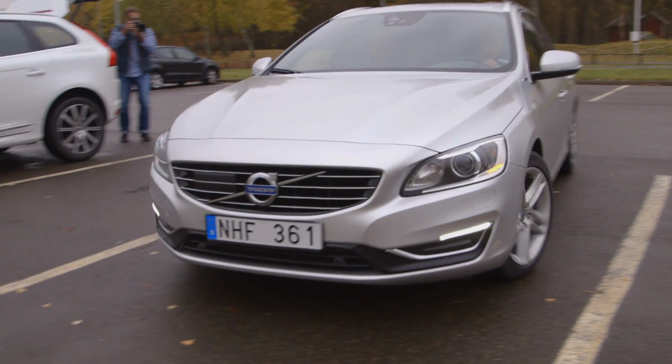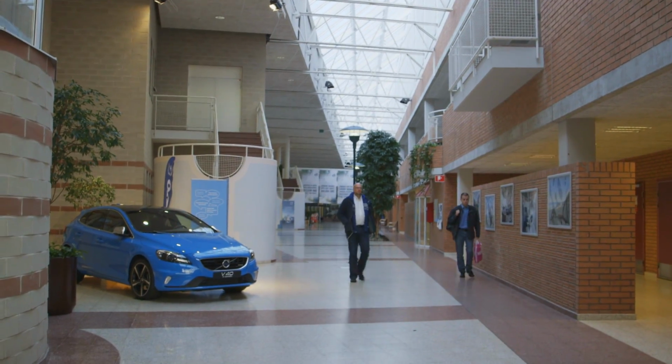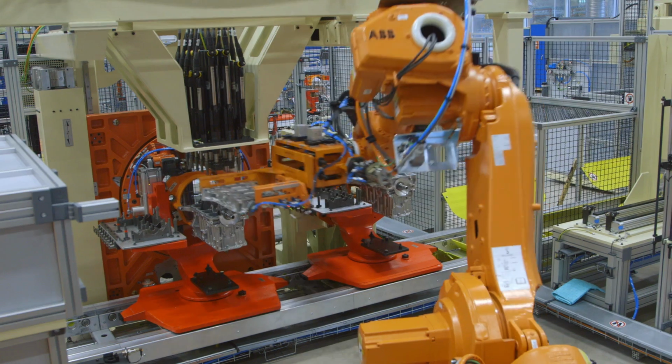Vroom. After the Volvo car production facility, we made a trip a little bit up north to see the engines being built. The new engine line at the Volvo plant is fully automated, the latest technology, everything the best it can be for today's engines. This ultra-modern facility produces 2,000 engines a day.